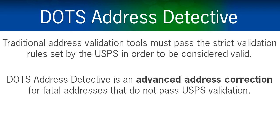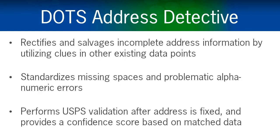Our answer to this issue is DOT's Address Detective. Unlike our USPS-only validation tools, Address Detective uses extra contact clues, like name and phone number, as well as non-USPS data sources to return a lineup of address candidates. Address Detective then investigates these candidates and returns the best address. By using alternate sources and data analysis, we are able to find good addresses that would otherwise fail a strict USPS check.